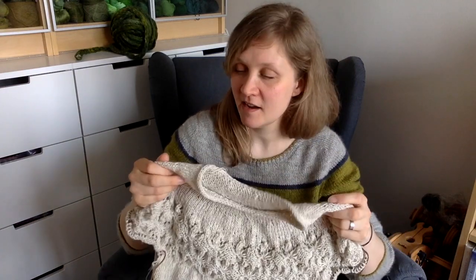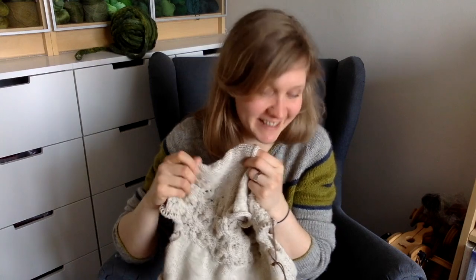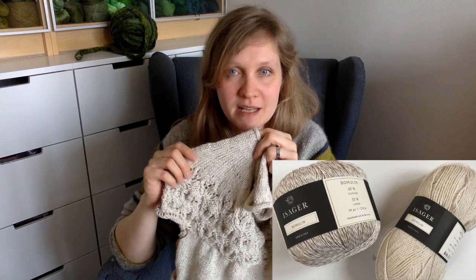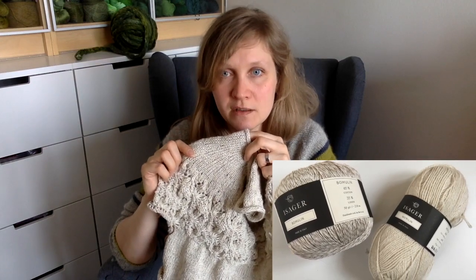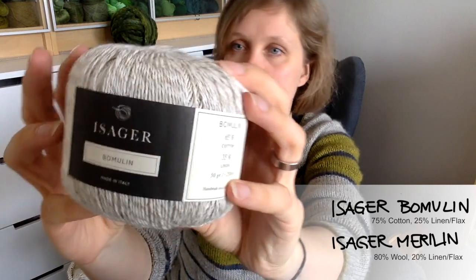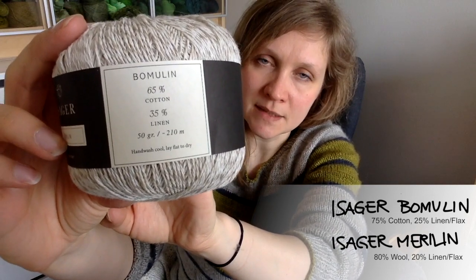The yarn I'm using here is Isager. I was thinking I might have a skein somewhere around here. Well, it's Isager Marilyn and Bomelin. Marilyn is a blend with wool or merino and linen, and the Bomelin is cotton and linen. So yeah, this was it. Bomelin. Ooh. And there we go, cotton and linen blend.